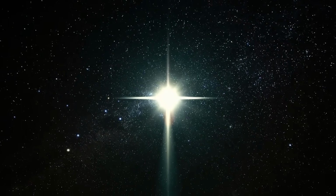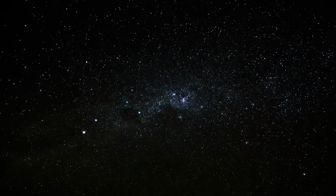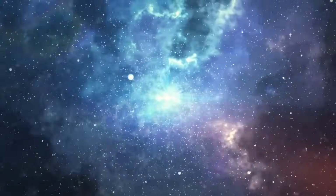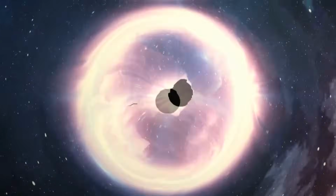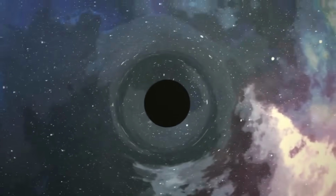When a powerful and massive star reaches the end of its life, it can't just fade into nothingness. One of the most likely scenarios, the star will run out of its nuclear fuel. Then, in a blazing flash of light, it'll collapse under its own gravity. If the star was large enough, it'll turn into a black hole.